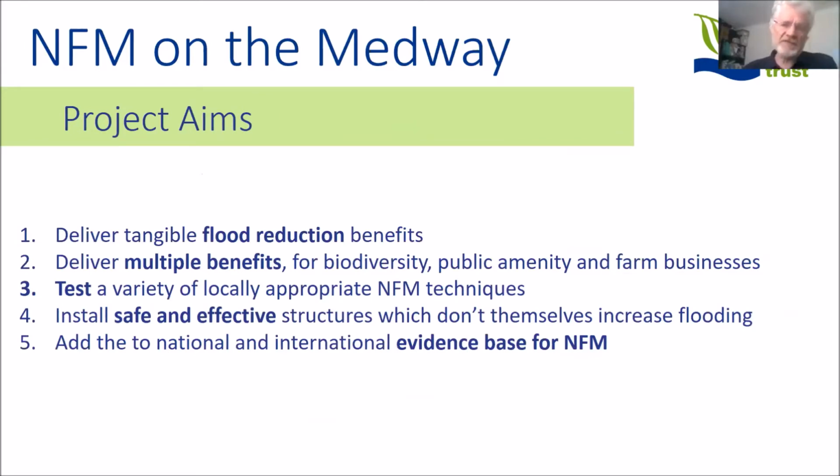So the aims of our project: we obviously need to deliver some tangible flood reduction benefits for people. One of the great interests for us is that through natural flood management, as well as protecting people's properties from flooding, we can actually improve the quality of rivers and do the kinds of things that South East Rivers Trust are very interested in. We wrap that under talking about multiple benefits. So we can provide benefits for biodiversity, for public amenity, and very often for landowners as well, helping them manage their land in ways that benefit them. So we get win-win-wins all down the line.